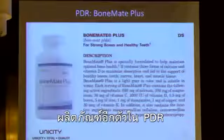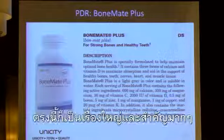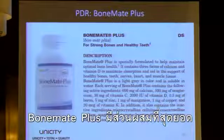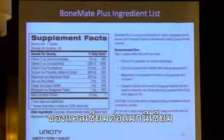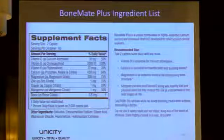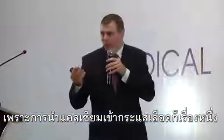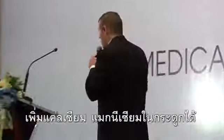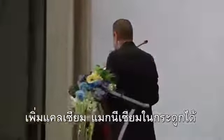Another product in the PDR, bone health, huge area here. We have a product called BoneMate Plus. BoneMate Plus contains a great mixture of calcium, magnesium in a 2-to-1 ratio, zinc, copper, manganese, boron, different ingredients that not only help to, because getting calcium in the bloodstream is one thing, but having it taken up and absorbed into the osteoblast is quite another thing. This formulation here clinically shown to help increase calcium, magnesium uptake into the bones.